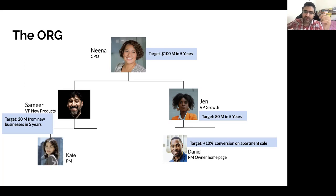So Kate goes and talks to Daniel. Hey, Daniel, this is a new build thing that we are working on. There's a huge market that's going to come up. And we believe that in next 10 years, this might be bigger than our apartment sales as well. So this is like amazingly crazy good market. We just want to put a small unit on the home page to test it out. And of course, Daniel's answer is no.